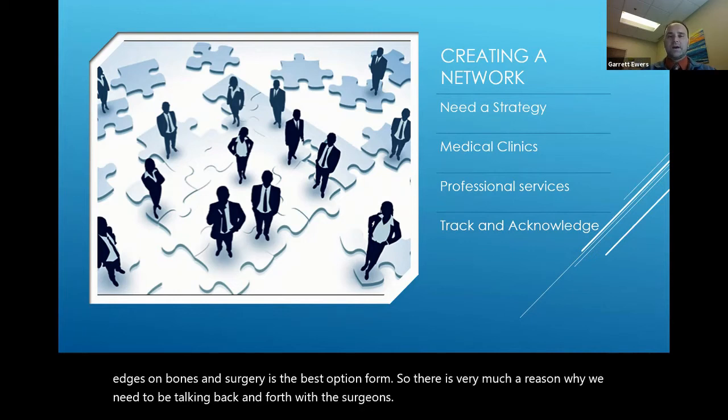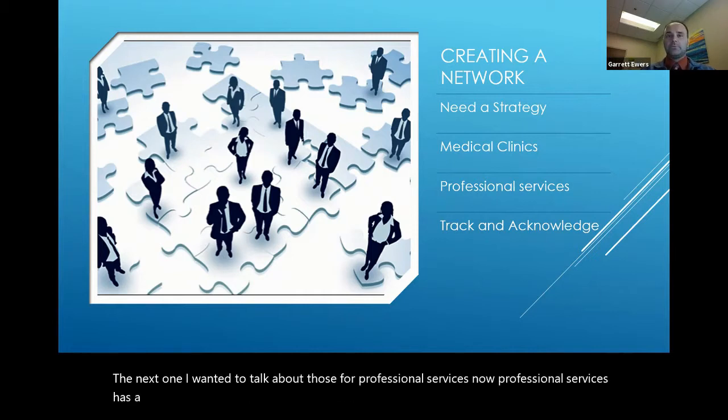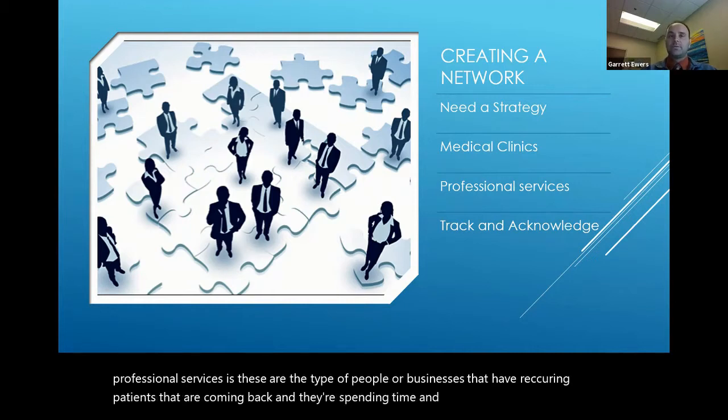The next one I wanted to talk about, though, is for professional services. Now, professional services has a wide range of people. And really, I want to talk about things like hair salons, yogis, personal trainers. You can even think of bartenders. But the reason why I talk about professional services is these are the type of people or businesses that have recurring patients that are coming back, and they're spending time and have face-to-face interactions with these customers.